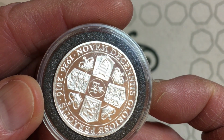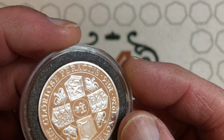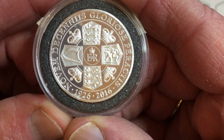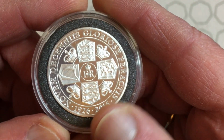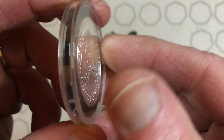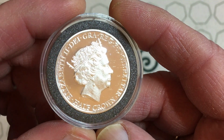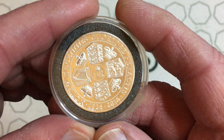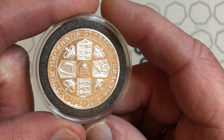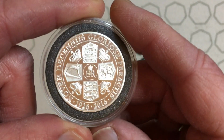So around the edge we've got Novem Decennis Gloriose Peractus, and that is Latin for 9 decades gloriously accomplished. Designer was Joaquin Jimenez. As you can see, it's a half crown. And the only reason I knew this was not the pure silver one, this one weighed 14.5 grams. Now it says 14.6 on Numista.